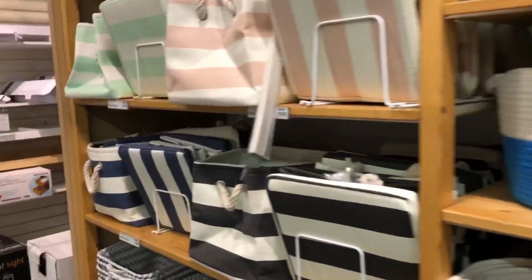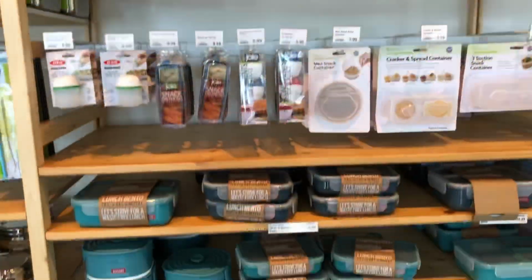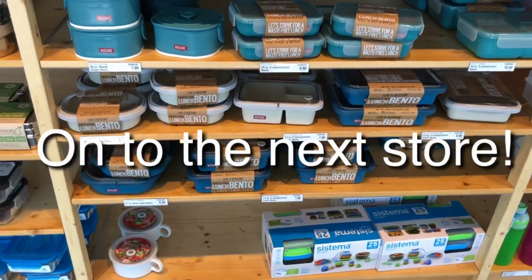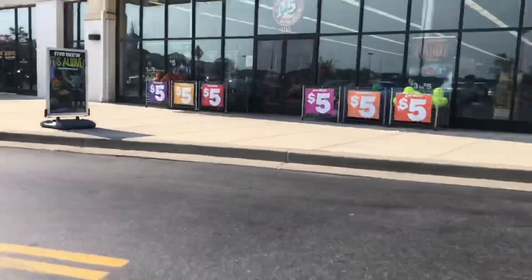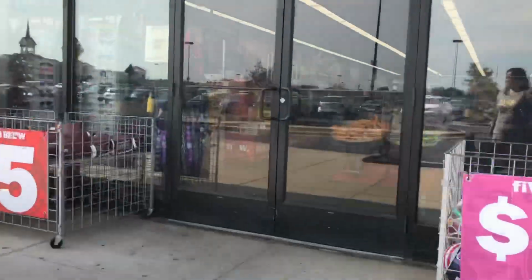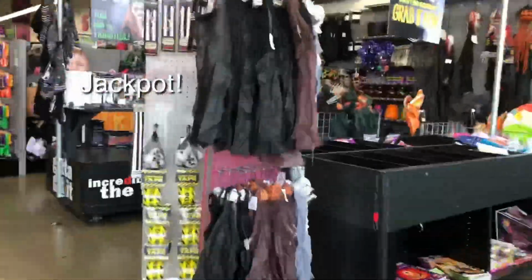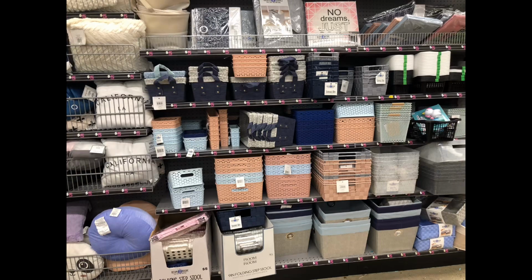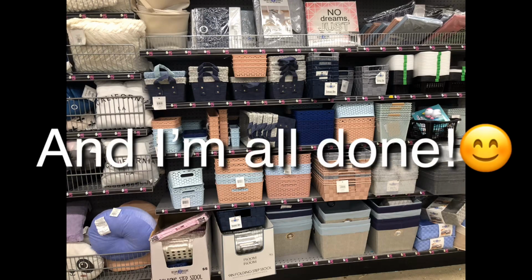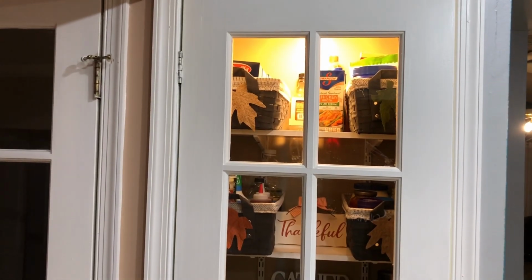Well, the only thing I purchased at the Container Store was something to hold my stemware in, as well as the Ziploc bags. So on to the next store. You guys, I've totally slept on Five Below. I was able to get everything I needed here. They have a beautiful supply of containers and baskets, and they're all well made. So I was able to get everything here and finish my project. Check it out.